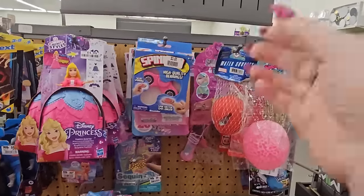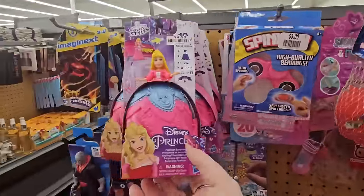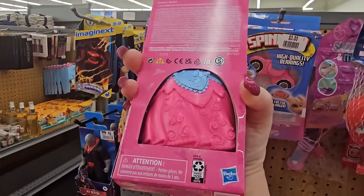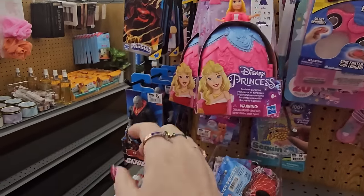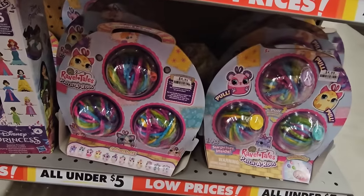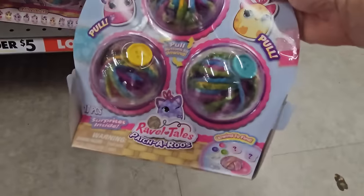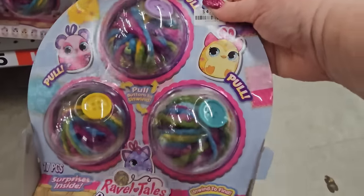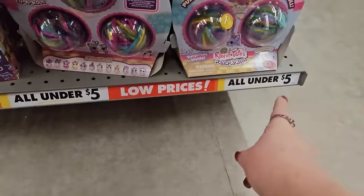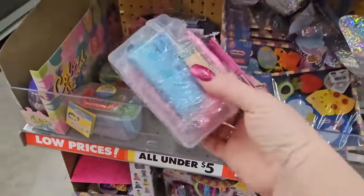We got some toys. There's a fidget spinner for $3. You know, some, what is this? A Disney princess, Secret Styles. Oh, she's got little outfits in there, $10. We got some G.I. Joe figurines for $5. Down here we have some Ravtails Patcharoos. Here we go. Okay. Oh, I see they're like a blind bag, but with yarn. We have some LOL stuff here.